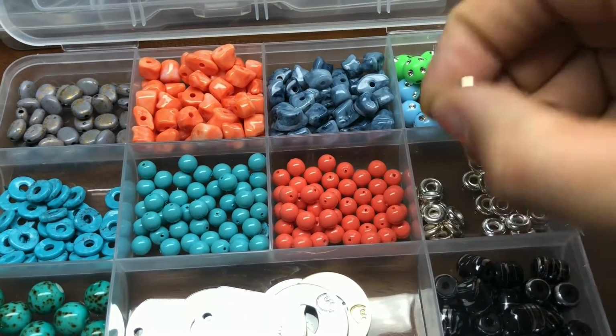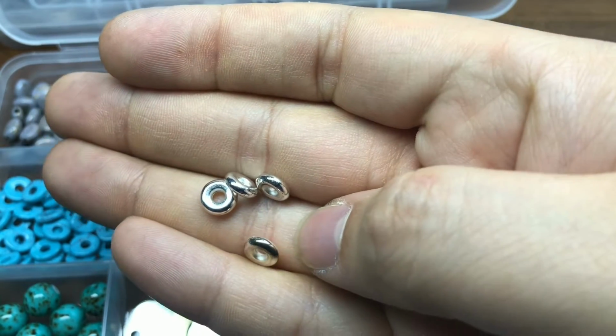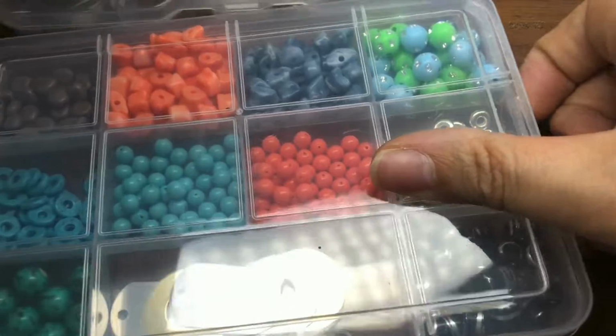And then I can't tell. I can't tell if these are metal or acrylic, but they're still really nice spacers. Very cool mix. I love that. Very neat.